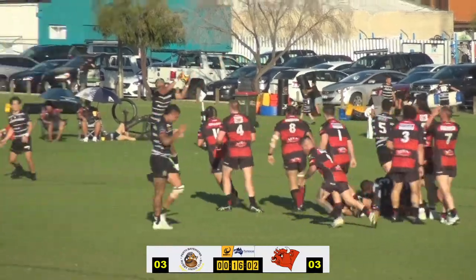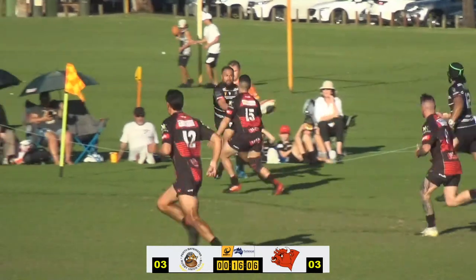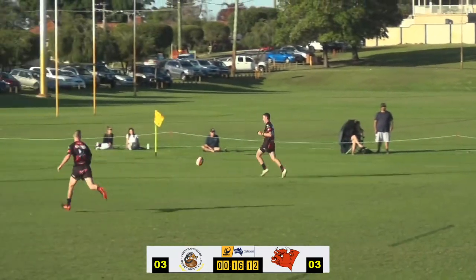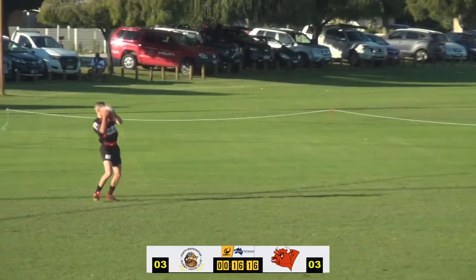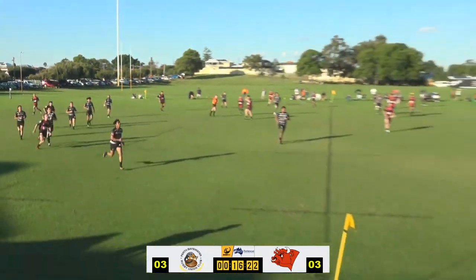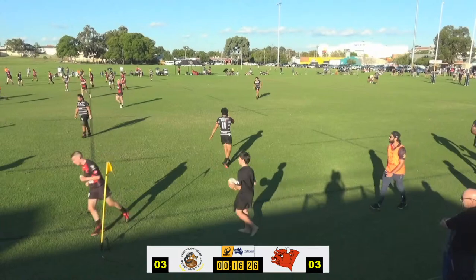Kalamunda on the drive, but they've turned the ball over. And Sayulala running away now, able to clear. Little 1-2, and now a kick. Well over halfway. Kalamunda are there to retrieve. Simkin to Toki. Big up and under. Will that find the line? He's called out on the full.